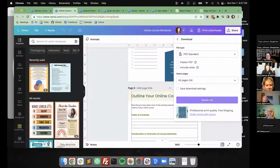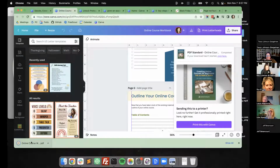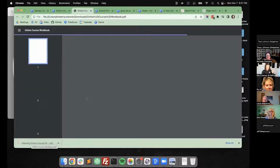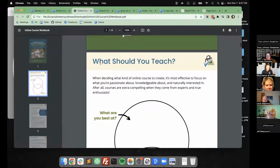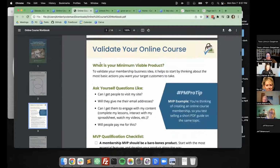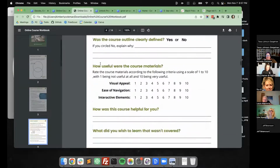So for this one, before we published it online, once I made sure everything was where I wanted it to be, I could download this as a PDF, and it's just a gorgeous multi-page PDF file. I didn't have to use InDesign. I didn't have to use any other true design program to create this. And the quality is as good as what we were creating when we were using these really complicated design programs. But they have templates that you can start from.